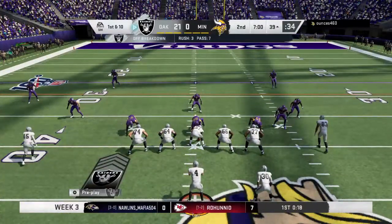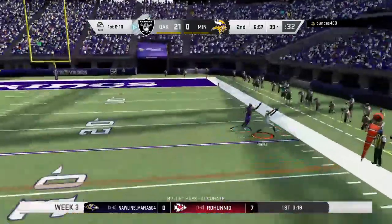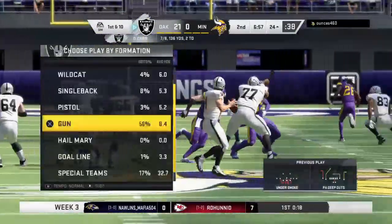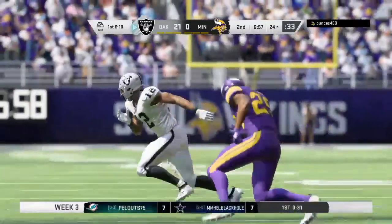They're all the way down inside the 40 now for 1st and 10. They fake the handoff. Now Carr, this complete to Jones. And he takes this just a few yards shy of the red zone before going out. Gives him a first down, 15 yards that time for the Raiders.